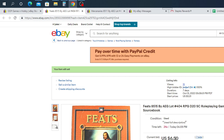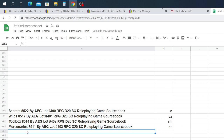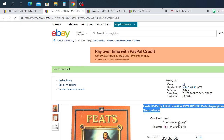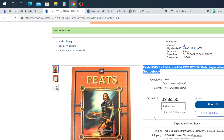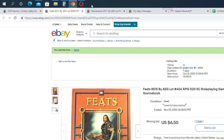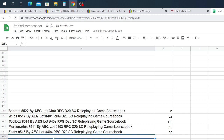Oh, 650. Let's see. We'll take this, 104, copy. I'll put it in. No, I didn't. Paste. And what do we have? Come on, advancement on 650. Like I said, that's more than I was expecting anyway. 650. No last second bids. Which is okay. 650 really isn't that bad, not for just regular run-of-the-mill AEG books.